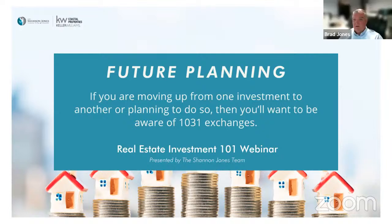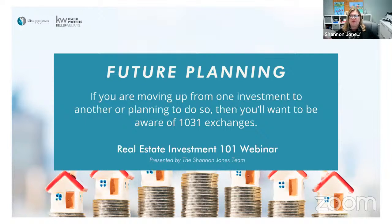The accommodation company that we use has some great information, and Kevin's spot on. It just needs to be an income producing property. It needs to be an investment property. It's not your residence. There again, are some timelines that you need to pay attention to when you're doing this. And so that's something definitely we can walk you through in terms of identifying the property and completing the acquisition of the replacement. There's also some variations on this.